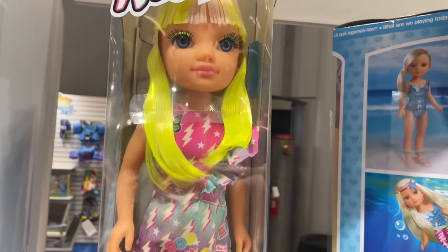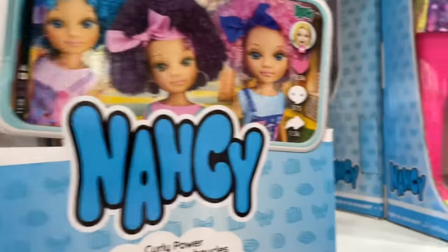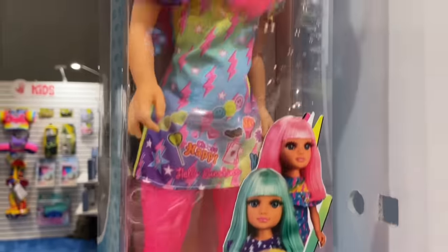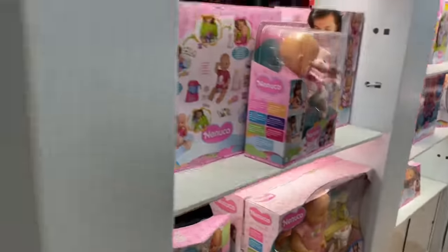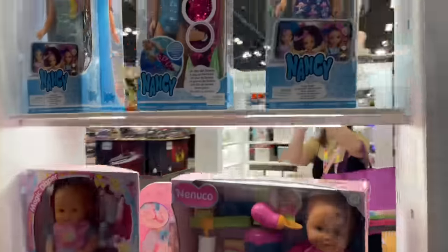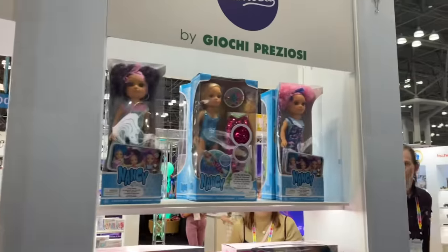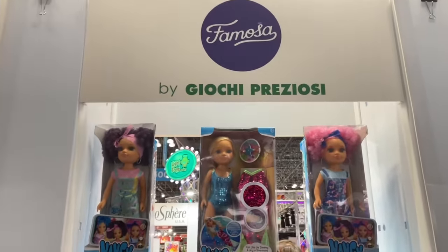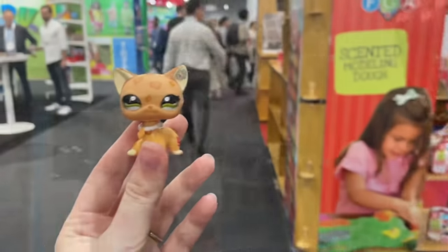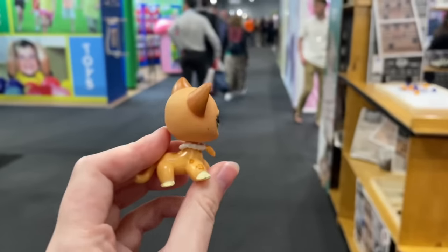So, and these are gorgeous. I really like the color schemes. Look at them. And this one. And then they've got a lot of baby doll stuff, if that is your thing as well. And then on the other side, there's more. Pretty cool. So that is something to get excited about, because potentially more Jack Preziosi products could come to the US. And we are heading to the Littlest Pet Shop launch party at booth 2235.